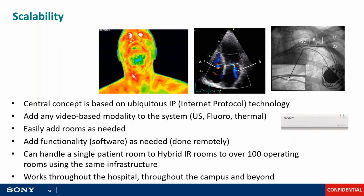We can handle anywhere from a single patient room to hybrid interventional radiology rooms to over 100 operating rooms using the same backbone of the hospital. And this works not only throughout the hospital or throughout the campus, but also beyond.